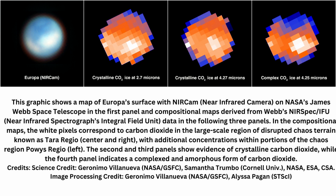The discovery made using NASA's powerful space telescope brings scientists a step closer to determining if the salty water oceans of Europa could support life. NASA's James Webb Space Telescope, JWST, has revealed homemade carbon dioxide on Jupiter's icy moon Europa, raising the possibility that the frigid water world could host life.